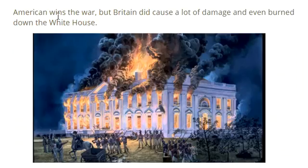And America actually wins the war. It wasn't very difficult for us. We won relatively easily. But Britain did cause a lot of damage, and they even burned down the White House. So this is a picture. The British made it all the way to Washington, D.C., and they burned down the White House.